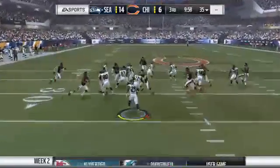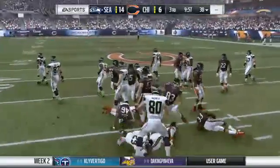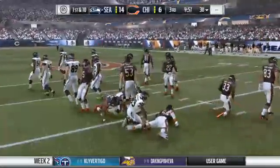This one taken just inside the 10. And a nice return sets them up pretty good here at the 30-yard line.